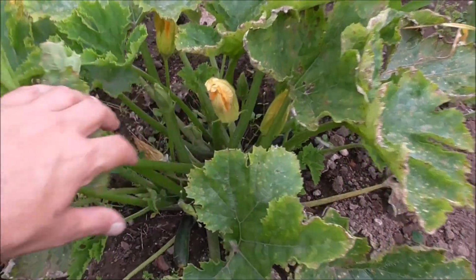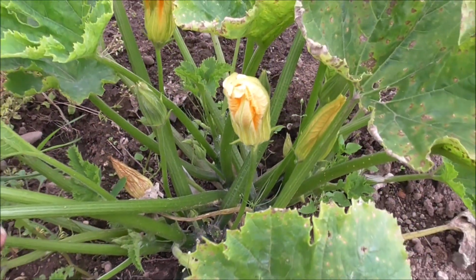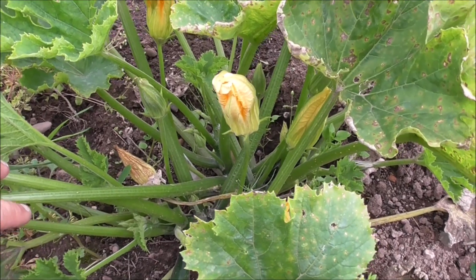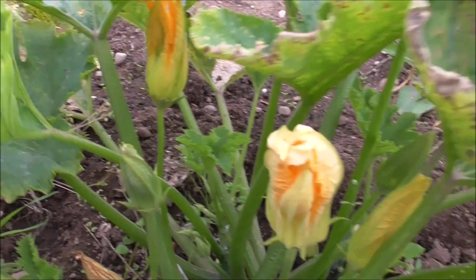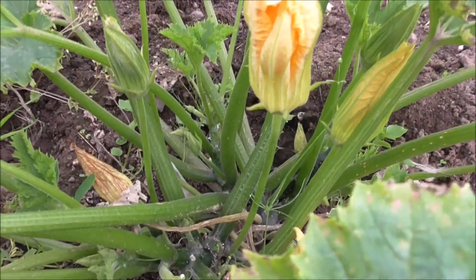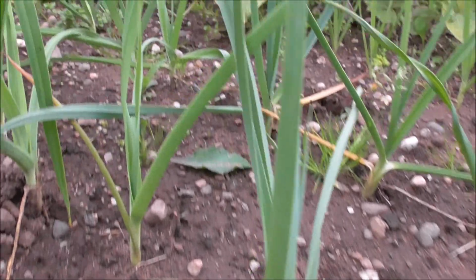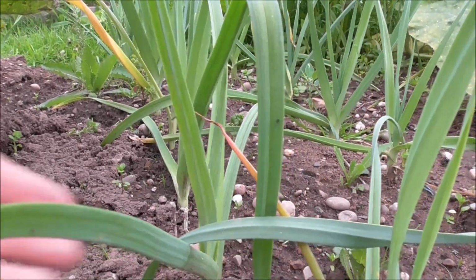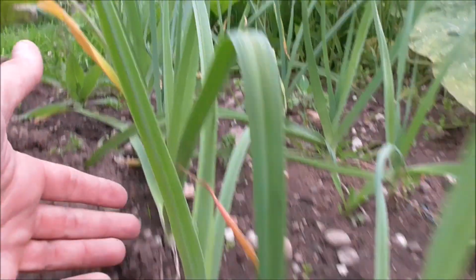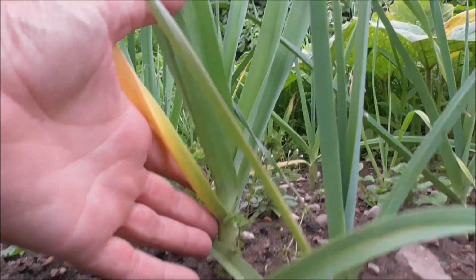This is the courgette plant. There's one small one there, but I did take 4 bigger ones earlier on in the week, and as you can see, we've got more flowers developing, and these are going to be future courgettes, fingers crossed. Believe it or not, the leeks are fattening up. Come winter, these guys will be ready to pick, but they're still a way off. He's looking quite good though, this one here.